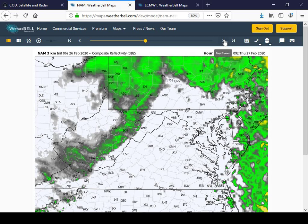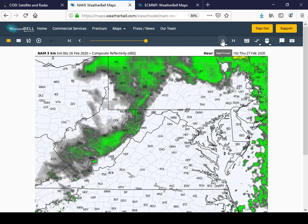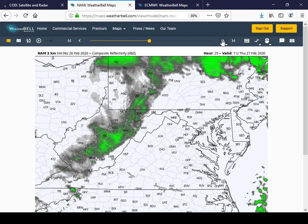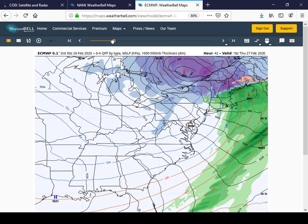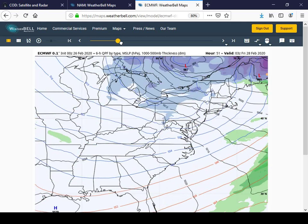The winds will shift from a southwesterly to a westerly direction at around 4 o'clock in the morning, with those winds gusty at times throughout the day on Thursday as that high pressure builds into the region. Switching here to our European model, during the day on Thursday we should see mostly sunny to partly cloudy skies, with those gusty conditions continuing through the afternoon.